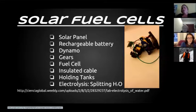A fuel cell, that's something special to get a hold of. An insulated cable, because of course we want to keep things safe. And you're going to need holding tanks so that you can hold the oxygen and the hydrogen separately. And we do an experiment called electrolysis where they just split the water, and they really like being able to blow it up when they're done.